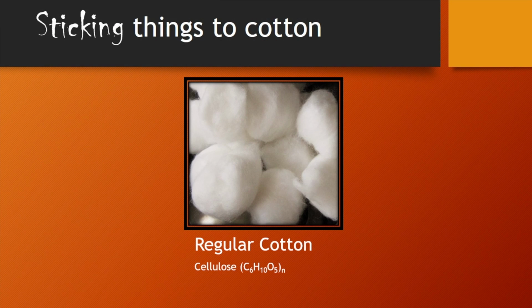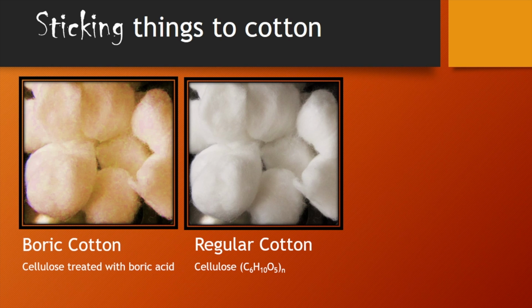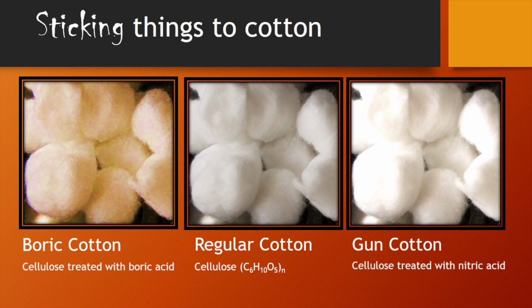Now, instead of sticking something like mustard to our clothes and getting frustrated that we can't get the stain out, we could try sticking something useful or fun to our cotton. For example, we could treat our cotton with boric acid to make it boric cotton. Or we could treat our cotton with nitric acid, which gives a completely different result.